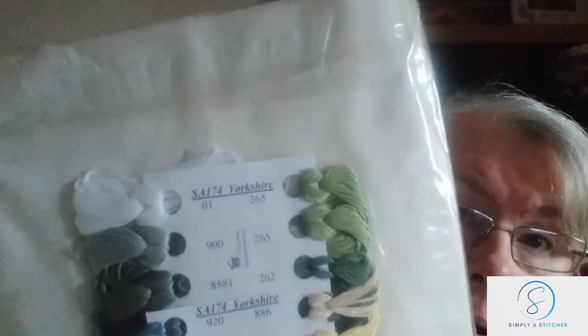This one is stitched on an even weave, and I think it's a 28 count, and it's a cream colour, like an ecru cream coloured sort of Aida. So that is that one.